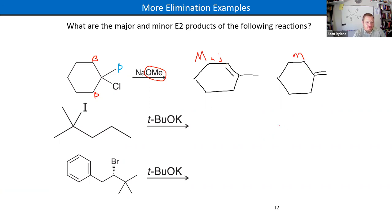I'll use some music notation here. In music notation, capital M means major, lowercase m means minor. Save you some time on those. I'll accept that.